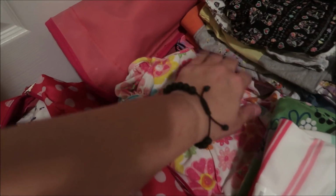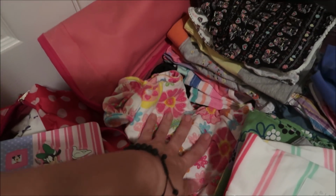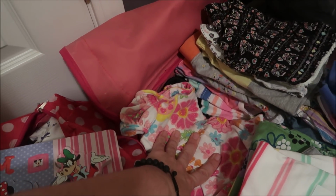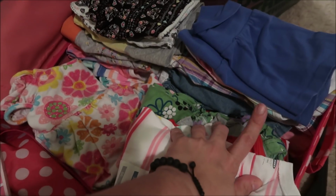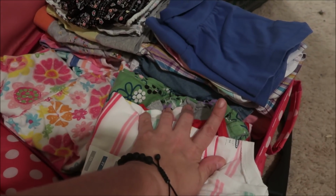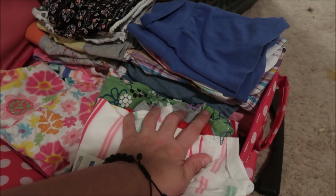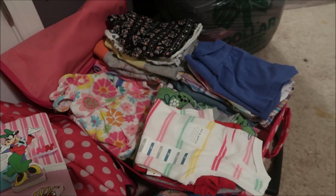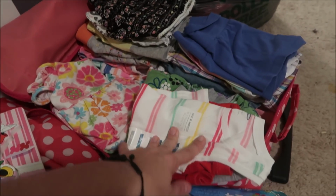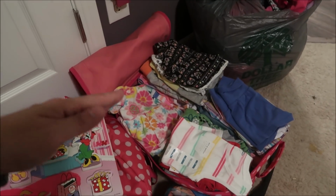So I brought a bunch of those, and then these are probably maybe 8 actual outfits, like 2-piece things that go together. And then over here, she probably has about 4 or 5 pairs of shorts, 4 or 5 capris, and 4 or 5 skirts. So we should have tons of choices. And like I said, there's 4 tank tops and 10 shirts. So she should have tons of clothes choices.